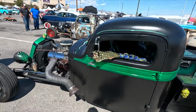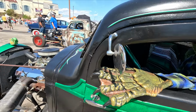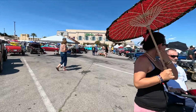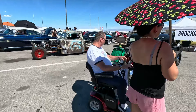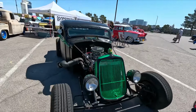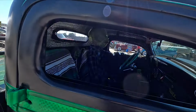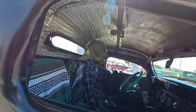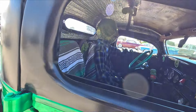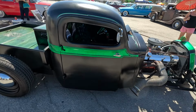That's kind of a cool pickup. Creature from the Black Lagoon. Wow, that is cool. That's my favorite original monster creature, the Creature from the Black Lagoon. And the black and that textured green, there's green hints all over it. Accents, you would say. There's the Creature from the Black Lagoon behind the wheel. Sweet ride.